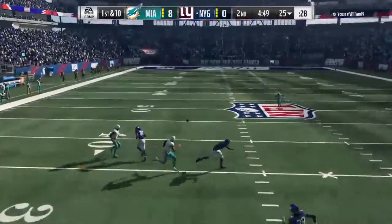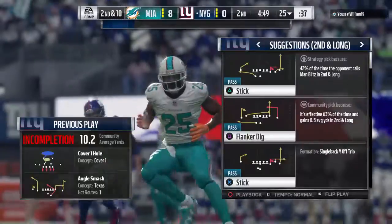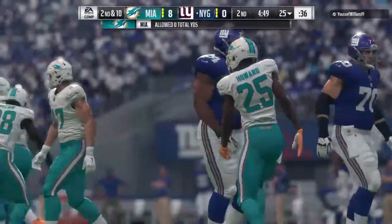First and 10. Here's Manning. And incomplete to open things up. He was looking for Odell Beckham that time. And that'll bring up second down.